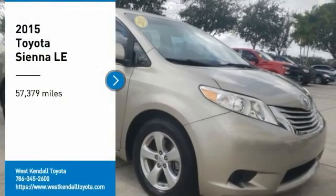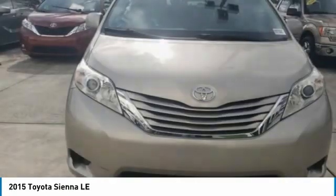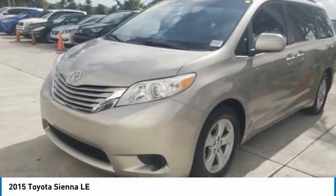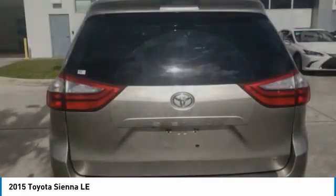Make a great choice today with 2015 Sienna. Sienna offers excellent overall quality and long-term dependability, making it a hassle-free vehicle to drive day in and day out, while contributing to peace of mind on long road trips.